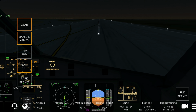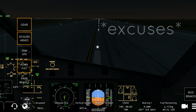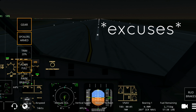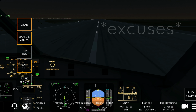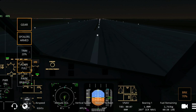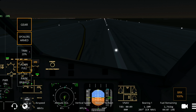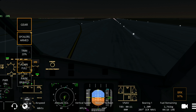So, I should have disconnected earlier. I forgot about the fact that maybe there were turbulences. I didn't see that. I got a bit more to the left on final, but it's all right. Manual braking, 16 knots reverse out, and let's exit in here. High speed exit.